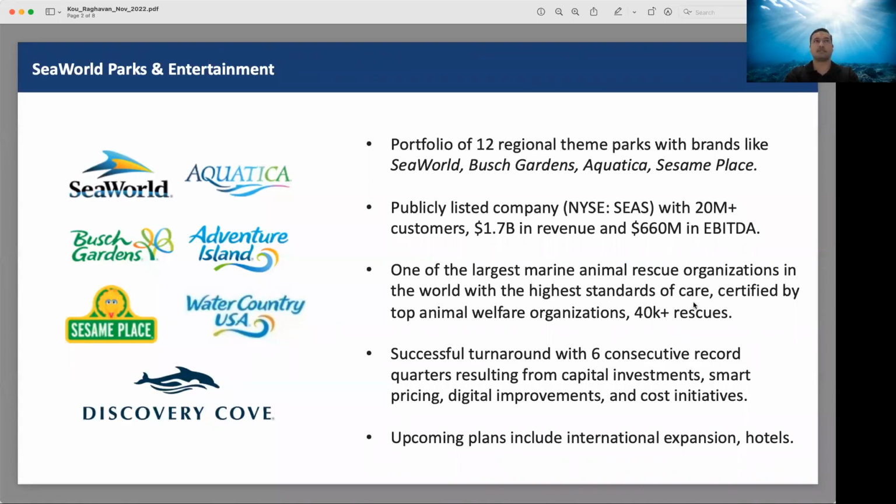From a business performance standpoint, we started a private equity-led turnaround around 2018, 2019. And COVID was a bit of a wash, but just before COVID and then right after COVID, we've had one record quarter after another. And we've gone from a $350 million bottom line company to over $650 million. And we've done that through a number of levers. We've made some intelligent capital investments in rides, as an example, new rides. We've got smart with how we do pricing. We've run a number of cost initiatives. And then I'll be talking more in detail about the digital improvements that we've had.